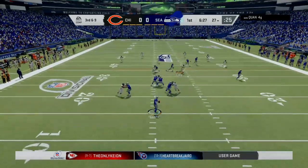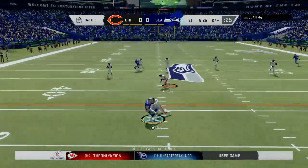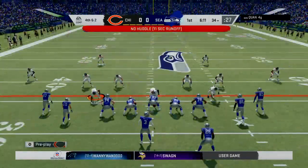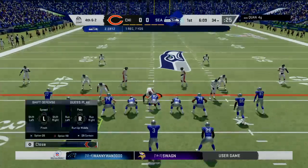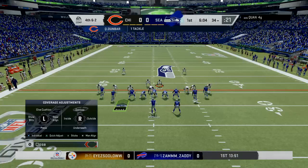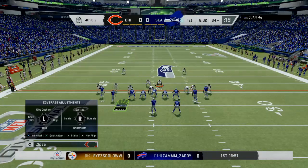On 3rd down, Winston. And complete to Zach Ertz. And they'll get him down at the 34, and he's going to be short of the first by a few yards. I think defensively you're okay with that. You're in the first quarter. He's going to get some catches, but they rallied to him quickly.